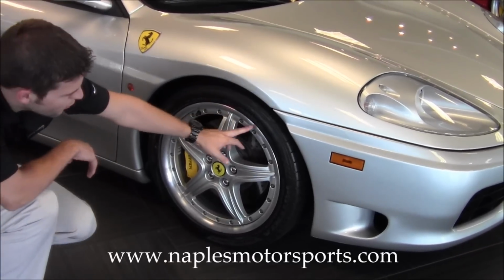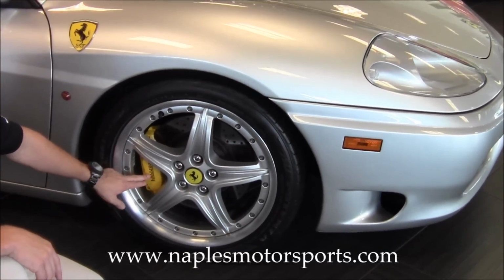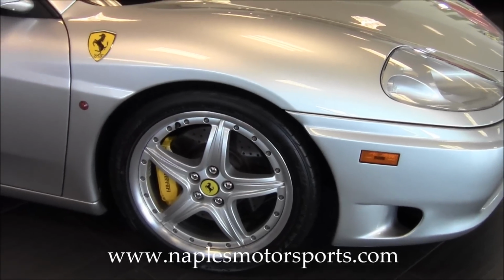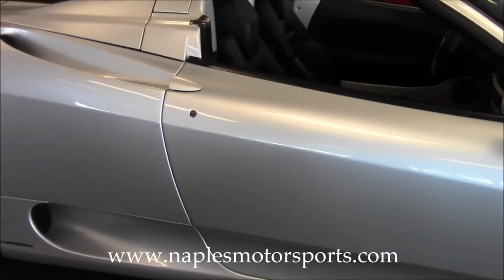Also, there's no curb rash on any of the wheels or anything like that. On all four corners, all the wheels are in great shape. And it's also got yellow brake calipers. That was another option. As we move down the side of the car here, you'll see there's no dents, no dings or anything like that. It's just a very nice example.